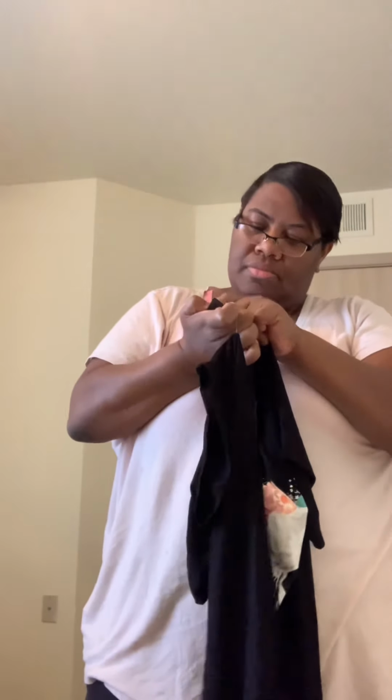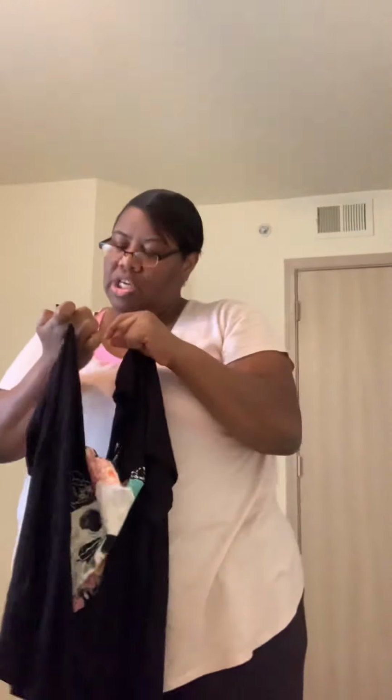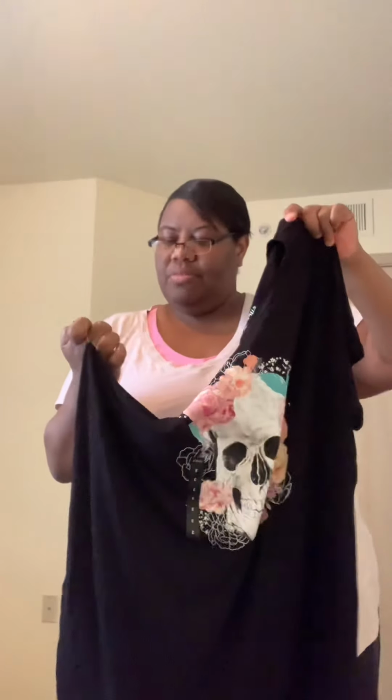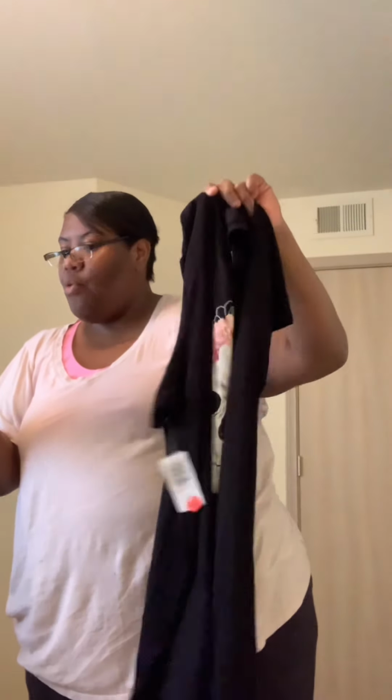This shirt, I wanted it a couple months back, but I didn't want to pay the amount that they wanted. So this is this shirt, very lightweight. This shirt originally was $32.50. It was on clearance for $23, and with the percentage off, I got this shirt for $11.99.